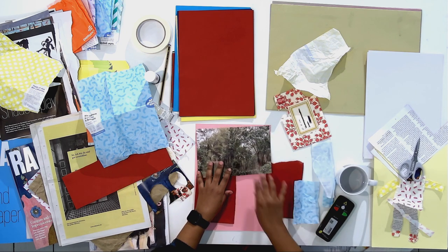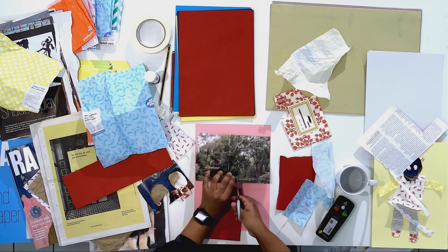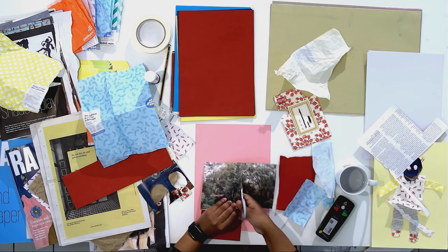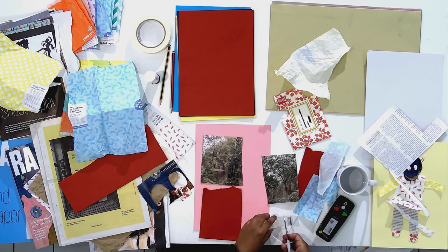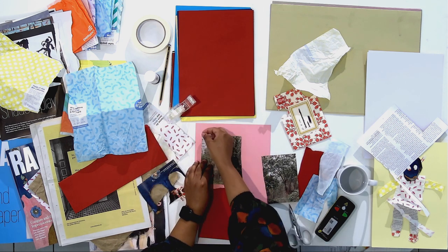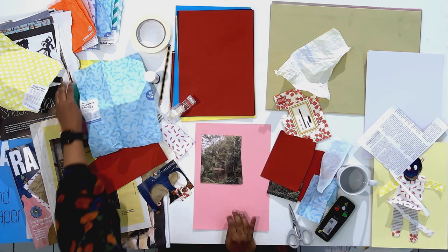So I'm rearranging now. I'm not happy with what I had. So I'm thinking, how do I get this into something that I like a bit more? I'm going to use a bit of tape instead of gluing it down, but if you don't have any glue, don't worry. Just arrange it in a way where you're happy with it for now. About halfway through. Okay, cool. Thanks. So I'm thinking, what else can I add?